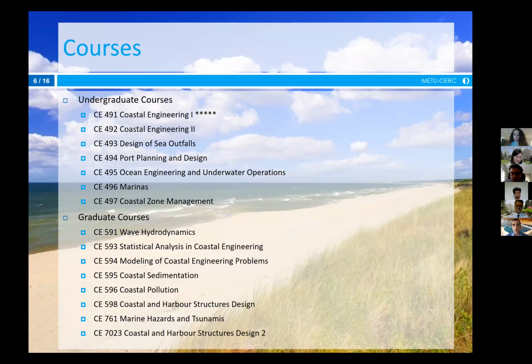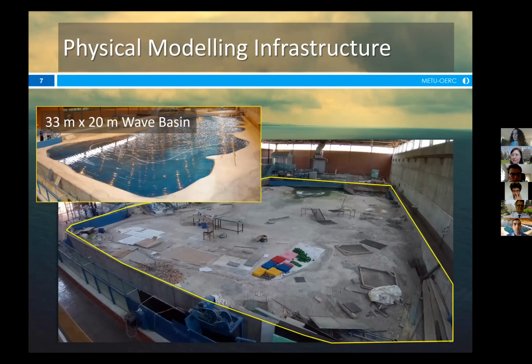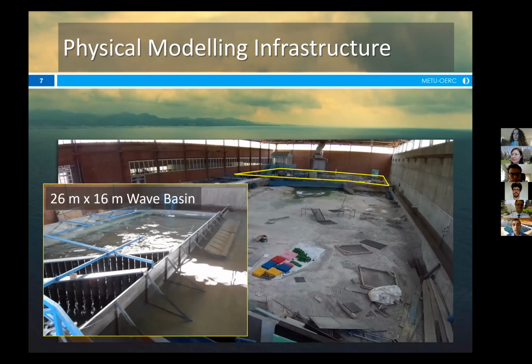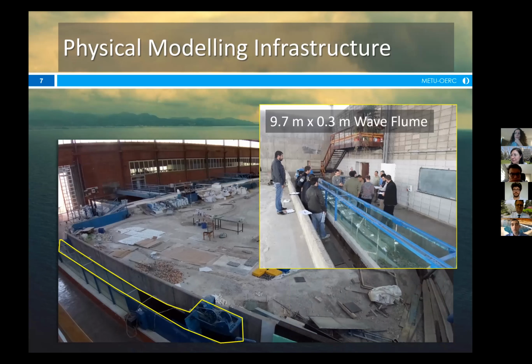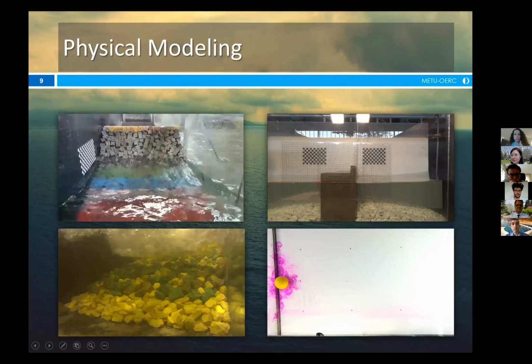Where you see the courses, well, we have the 4 coded and the 5 coded courses, like the graduate courses, and you can find this information on our website. And you see here the laboratory. We have much equipment to be used in our experiments. We have the large basin, a wave flume, and then a basin again, and a small flume that we use for our courses, especially undergrad courses. So what we do else is that, well, you see some videos from our experiments.